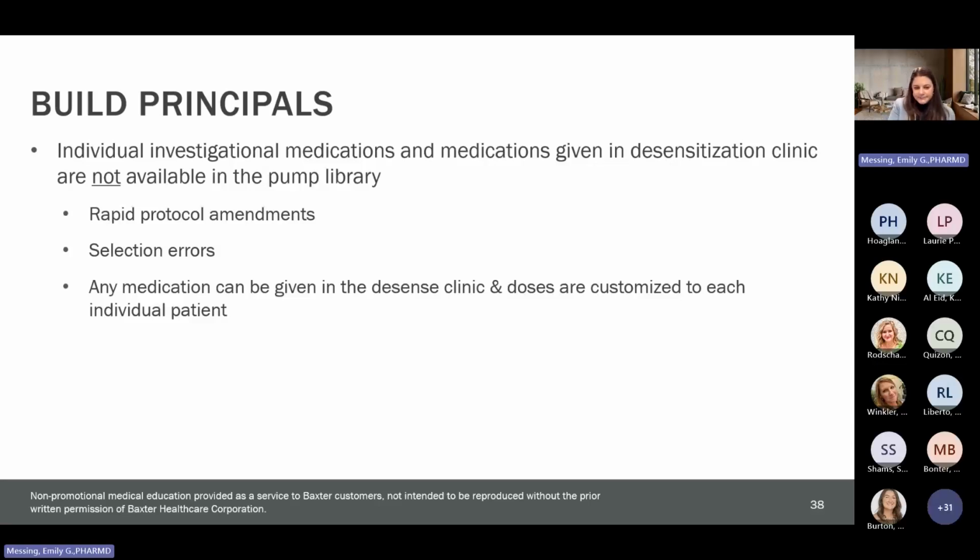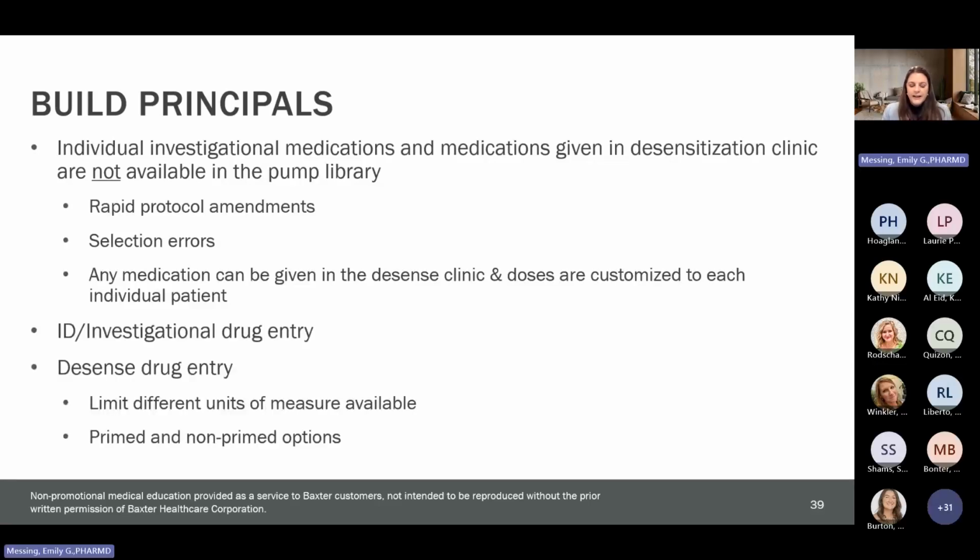Recognizing this, we have built out what we call ID, or investigational drug, entries, as well as desense drug entries. The reason we've chosen to do this rather than just using basic infusion is that we have been able to limit the different units of measure that are available. For example, we'll have milligram per kilogram, but units of measure that are not commonly seen within any of our orders, we do not have available on these generic entries.